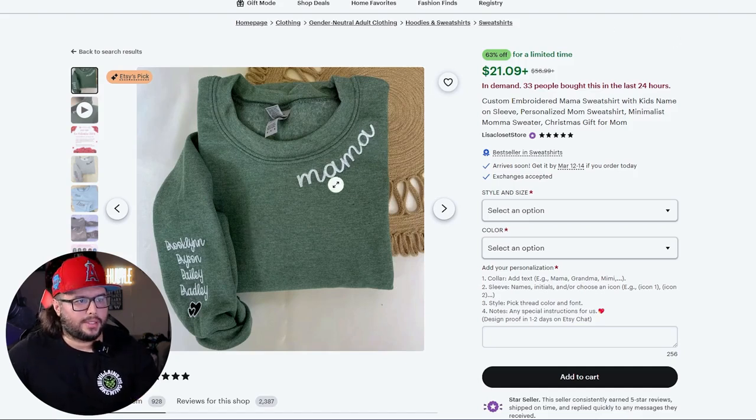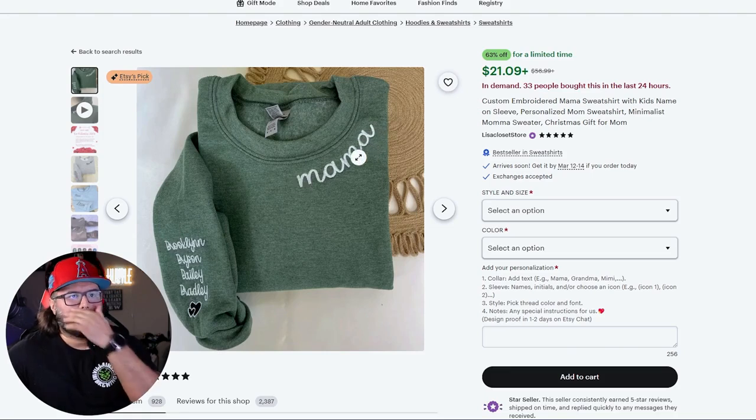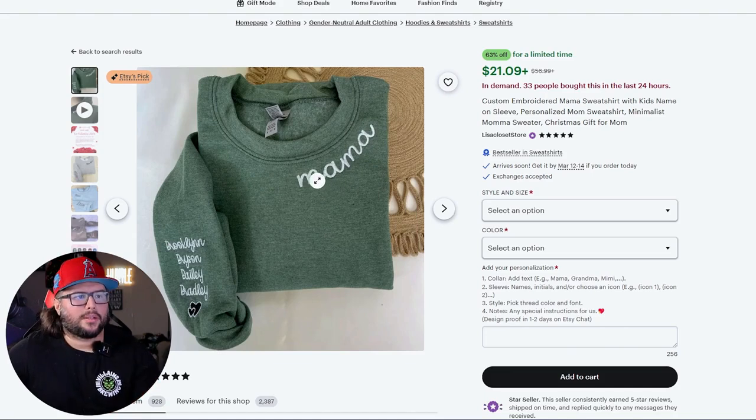Now this right here, I really haven't seen the mama part. This is my first time seeing this, right? And it's very interesting to kind of see a print like that. But I know that Gelato can obviously do the sleeves right here. And as far as that neckline right there, that print or the embroidery, I don't think they can do this yet. But this right here, they can definitely do.